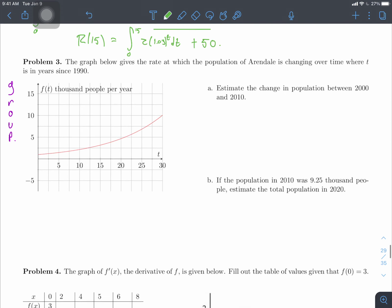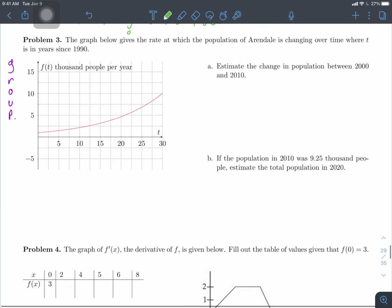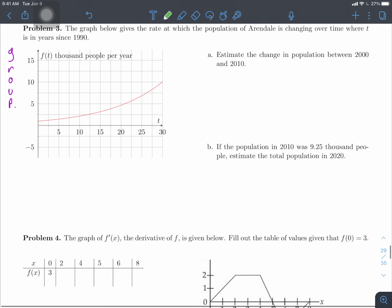Let's do a little bit of a group exercise here. Let's work on problem 3 for about 5 or 10 minutes in a group and try to see if we can write some things down. We've got a graph which is giving the population of a town, and we're supposed to estimate the total change in that population over a given time period. Then we're supposed to check, if the population was a certain amount when we started, how do we find out what the population is later? This is all going to come down to our fundamental theorem of calculus. So go ahead and get into your groups. If you have some questions, raise your hand and I'll come over and help your group out.